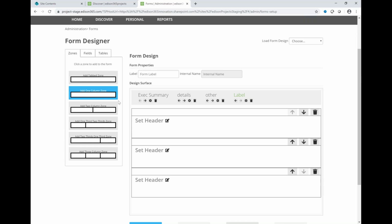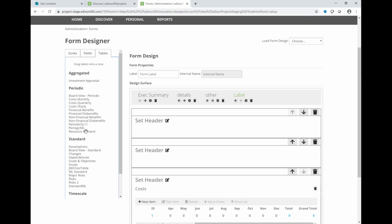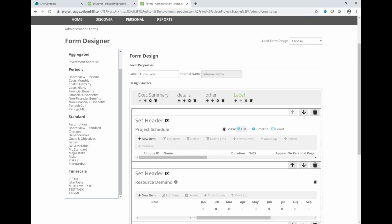So you can see I'm building these forms quite quickly, and saying, well, what data do I actually want to see in there? Let's say I want to look at cost last. I want to look at my resource demand in the middle. And maybe I want to look at my schedule or other things on my timeline, such as my project schedule up here. And now I'm starting to build out these views in a very interactive way.